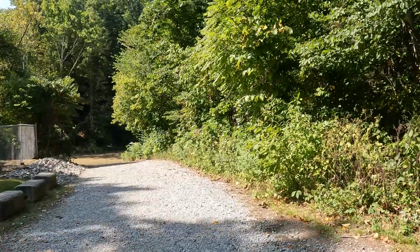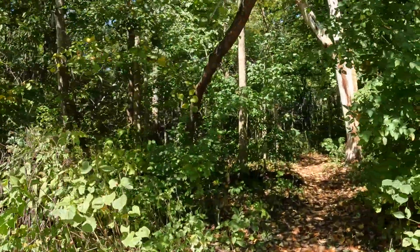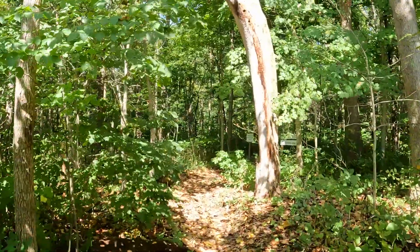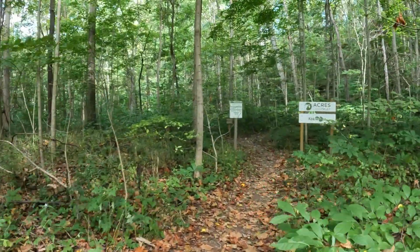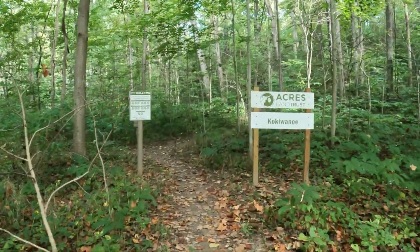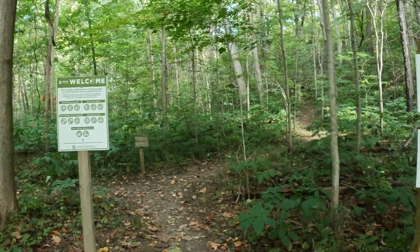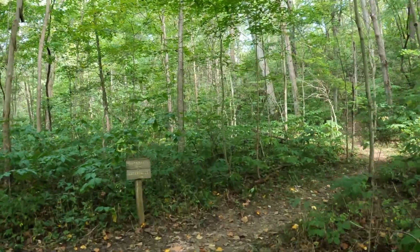Let's go find the waterfall first. We'll check out the river in a minute. Waterfalls.